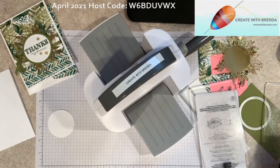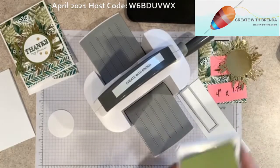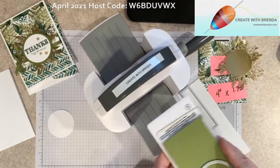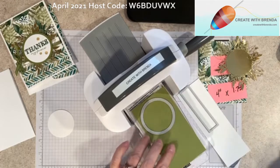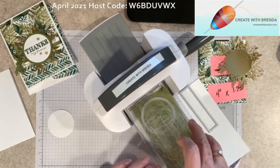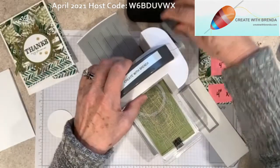So our next piece that we're going to die cut is the old olive. And again, we're going to stagger. And again, we'll just roll these through.